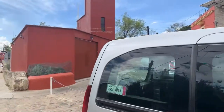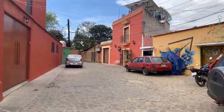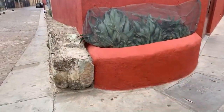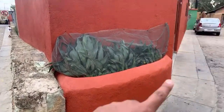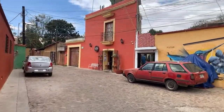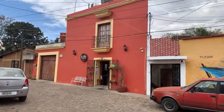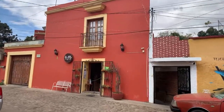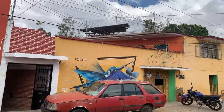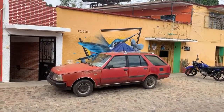I'm trying to find out where the aqueduct went. Aqueduct went missing. No, oh yeah, there's some more of this aqueduct here. I think I saw the aqueduct in there. This is one of the famous cafes in the Barrio of Xochimilco, Empire Cafe. They have a hummingbird. Oh, there's a lot of hummingbirds here.